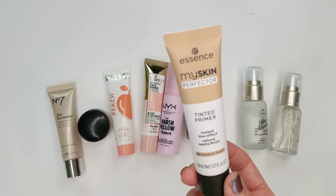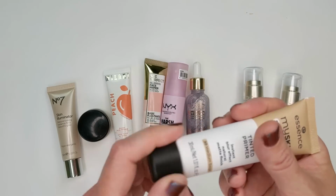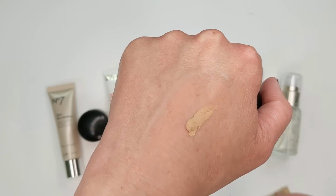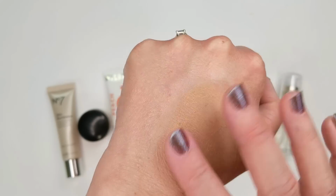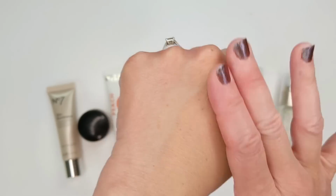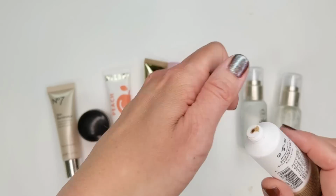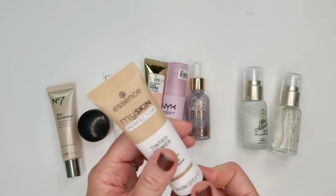This one is technically a primer, but it's a tinted primer, and it does have quite a bit of color to it. So I often just use this on its own if I just want like really light coverage. I'll show you guys just quickly. It does give quite a bit of color and coverage. So just if I want like a tinted moisturizer type situation, I love this one because it also blurs your pores at the same time and just makes everything look really smooth. And it's super inexpensive as well. So that one's really nice.